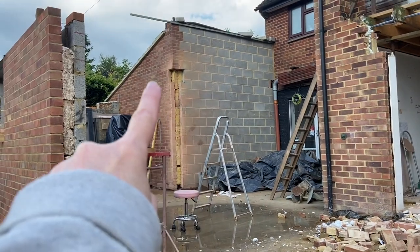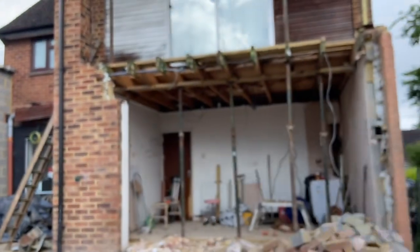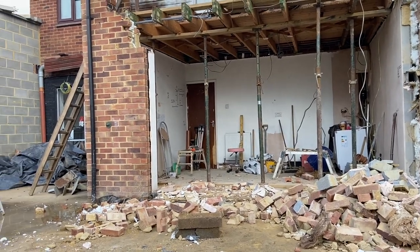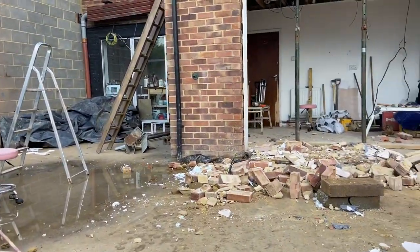So they've chiseled away there. That's the corner of the granny annex. So the steel is 8.5 metres long, and it's going to go all the way across here. So they've definitely been chiselling out. It's been the worst weather in the world today. It's been sunny 1 minute and then absolutely chucking it down the next.